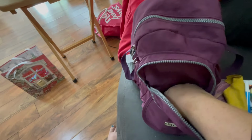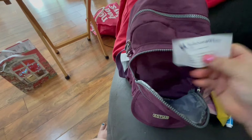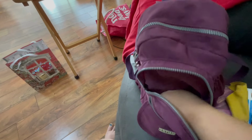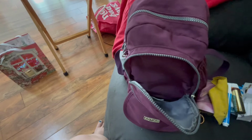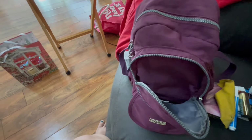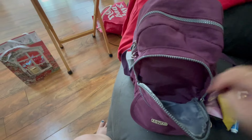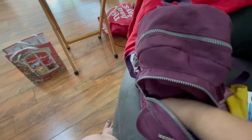Y'all can't see me, unfortunately, but this is from Baylor Scott & White. This is my CT scan. Then I have this as my resume on it. It's just a little USB key thing, a memory stick. A lone little pick, which I don't know if that's used or not. Oh no, it's not used. I remember I just stuck those in there.